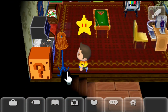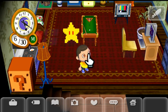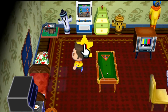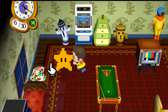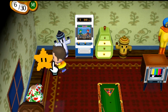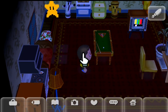So it'll flash like crazy. And it'll play the Starman music if you so want it to. But where in my room do I want to have this? That's the big question. Where do I want to place this thing? I think I'm going to place it where this Nook's Cranny was. Let's place this Nook's Cranny right here. Because I don't need a Nook's Cranny right now. Not necessarily what I need. Yeah, I'll go ahead and not have that star music playing at all times. I don't think that's really necessary.